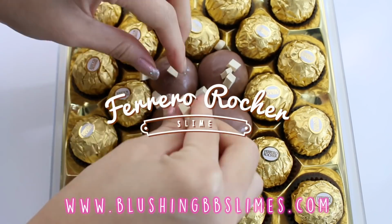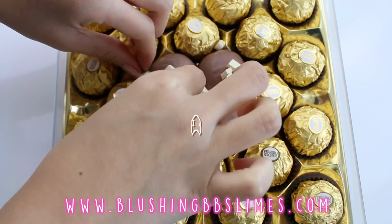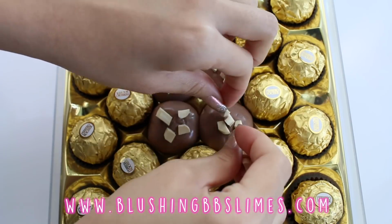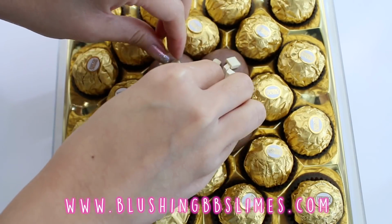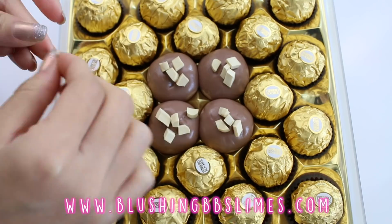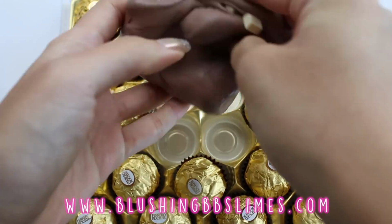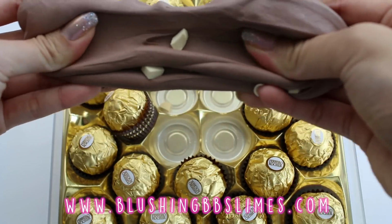Ferrero Rocher is the smoothest chocolate slime ever. It's a velvety smooth butter type slime. It's somewhere in between a butter and a slay slime because I wanted it to be smooth and creamy yet pretty holdable and stretchy. It's just the perfect consistency if you like smooth yet holdable slimes.